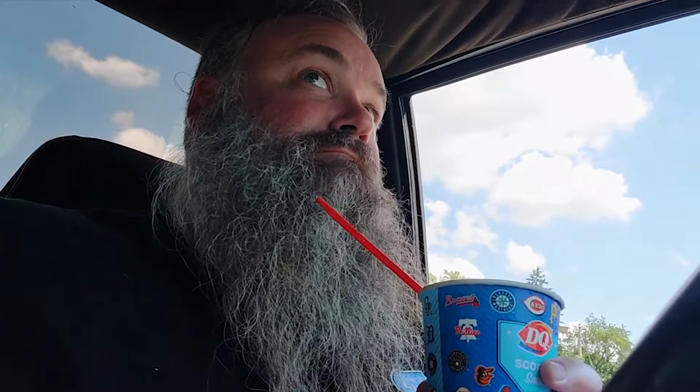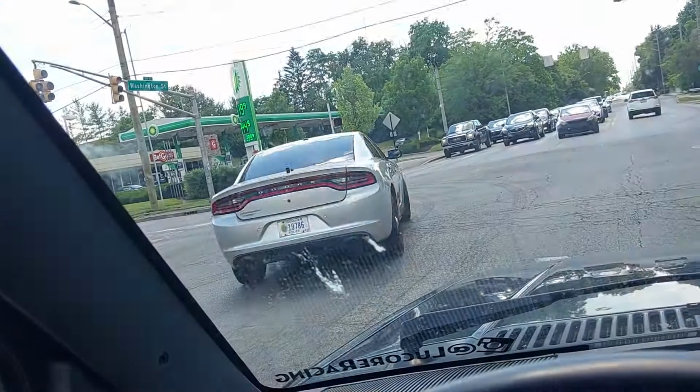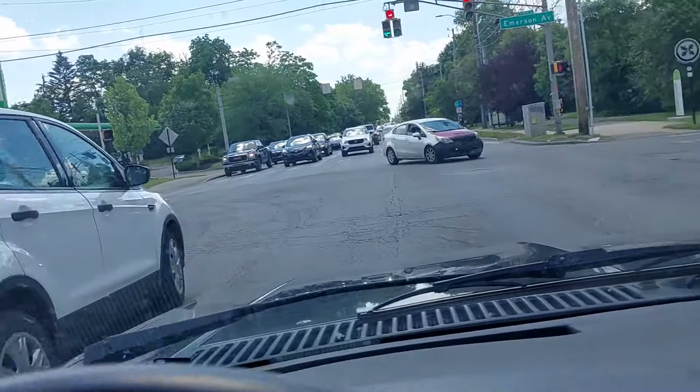I will say, the stop for ice cream when I did, super clutch. Also, yes, that policeman is definitely still behind me. I'm free.